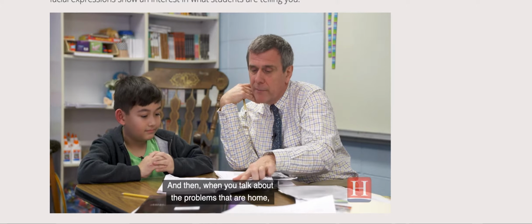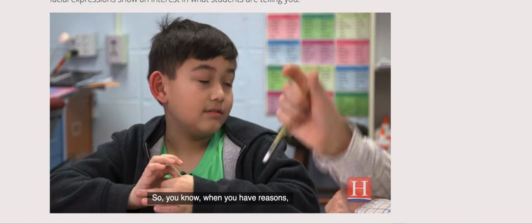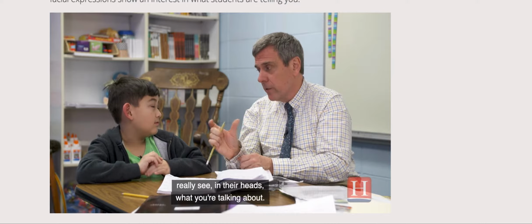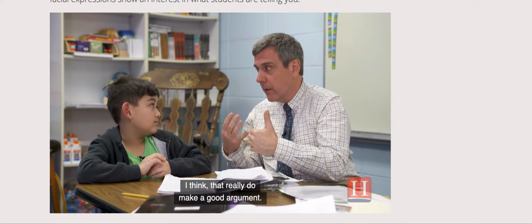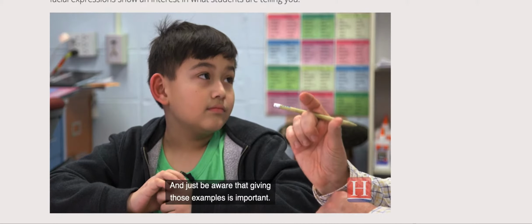And then when you talk about the problems at home, I think it gives more weight to that because you gave some examples of what happened in school. So when you have reasons, giving examples is a way of really helping people see in their heads what you're talking about. Reasons are great, and you have some really good ones that make a good argument, but those examples, to me, are what really help people understand the reasons. Just be aware that giving those examples is important.